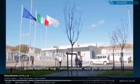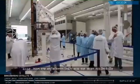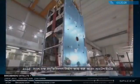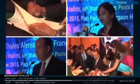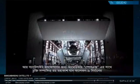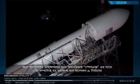According to the agreement with Thales Alenia, the satellite agency of France, the skilled technicians stepped up constructing this satellite in 2015 and was completed by November 2017. Then another agreement to launch it was accorded with SpaceX of the United States for launching spacecraft Falcon 9.